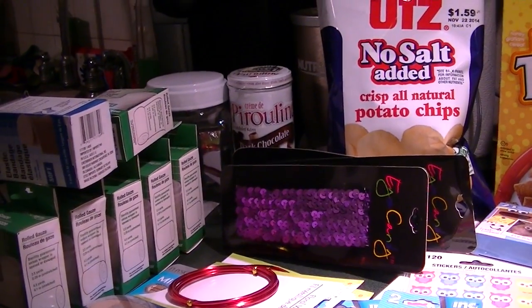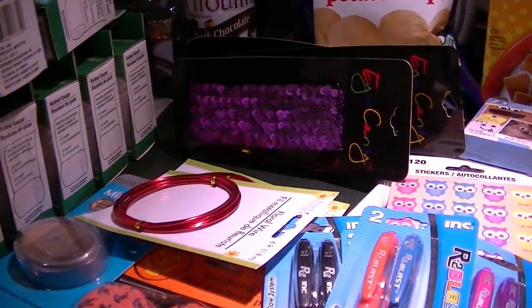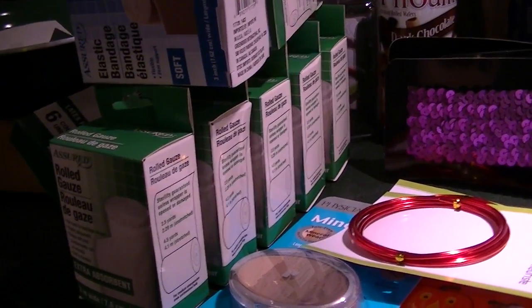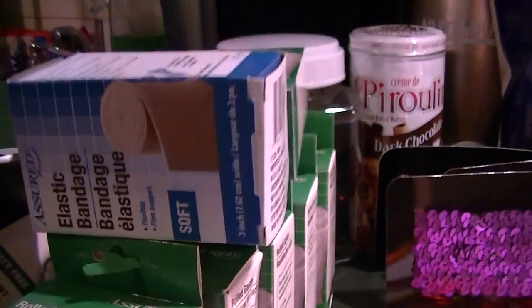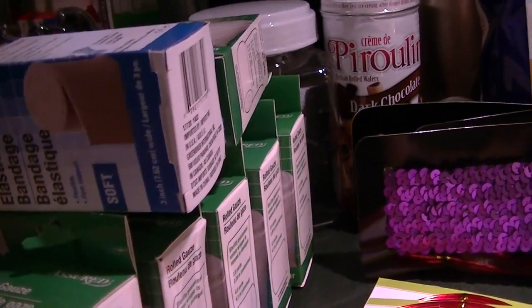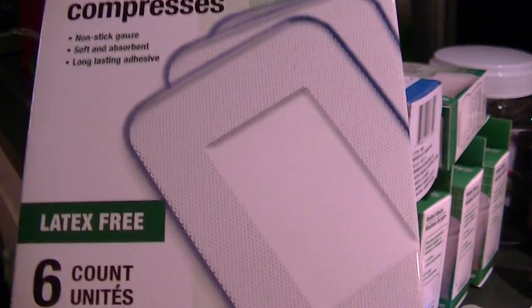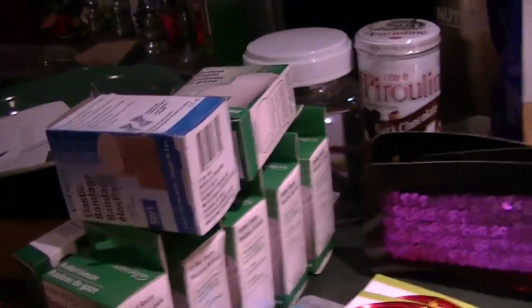So I just want to share with you guys Dollar Tree, and we did go to two different Dollar Trees because the one we went to first didn't have the gauze that we needed to replace in our wound box. So I got 6 packages of the gauze, one of the Ace bandage. I also picked up something new this time, and it's dressing bandages, which are latex free, and they're 6 to a box. They have a cushion around, and they are adhesive but won't rip your skin.